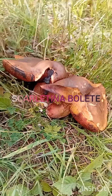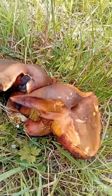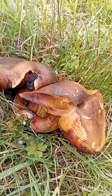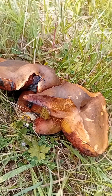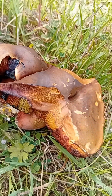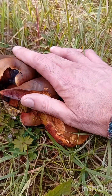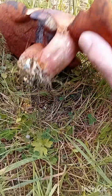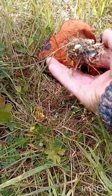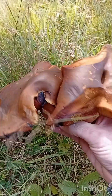I've come across this mushroom on my Sunday mushroom hunt. This is one you don't want to pick, guys. It is the bolete family, and this is actually what we call the scarlatina bolete. Now this one changes colour as well. The bolete family usually do, but this one's a nasty one. You really don't want that for your foraging bag. It is quite a large mushroom, as you can see. As you can see, it's got a dark red colour to it. Bit of a nasty one, this.